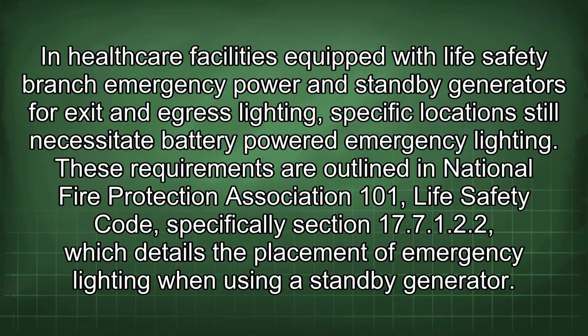In healthcare facilities equipped with life safety branch emergency power and standby generators for exit and egress lighting, specific locations still necessitate battery-powered emergency lighting. These requirements are outlined in National Fire Protection Association 101 Life Safety Code, specifically Section 17.7.1.2, which details the placement of emergency lighting when using a standby generator.